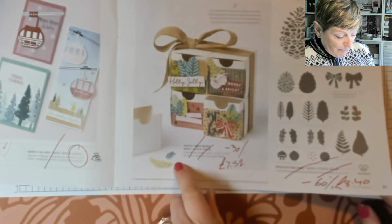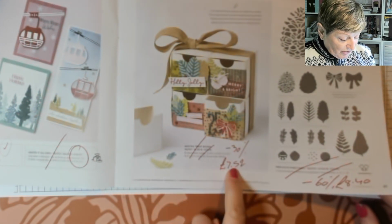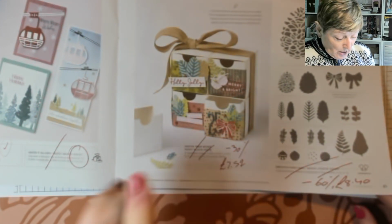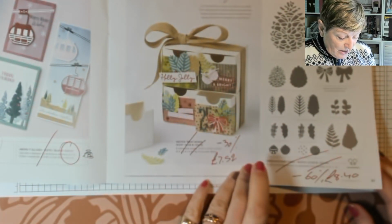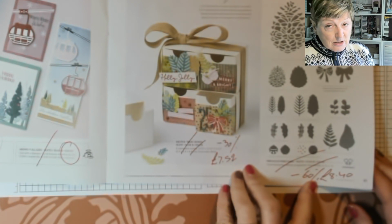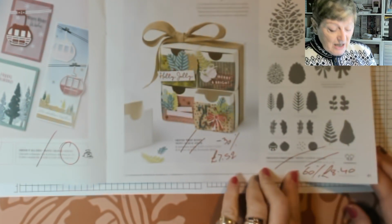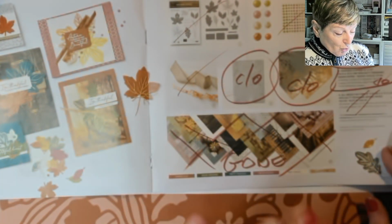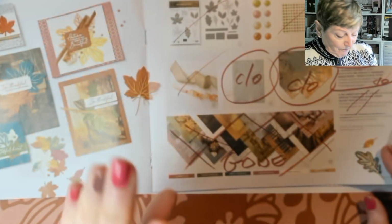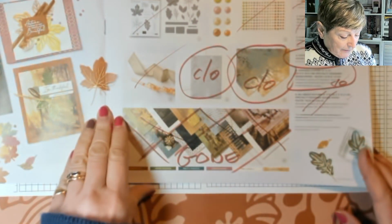The nested treat boxes are going. There's a 30% reduction, so 8 boxes are just £7.52, which is amazing for a gift box. The Precious Pine Cones reversibles, amazing, 60% off, that's £8.40. All About Autumn is already as a suite not available because the paper has already gone and is not coming back.